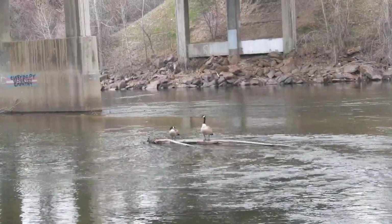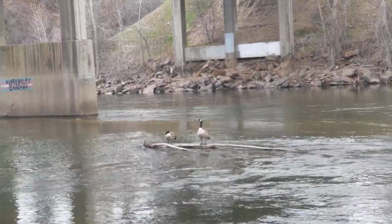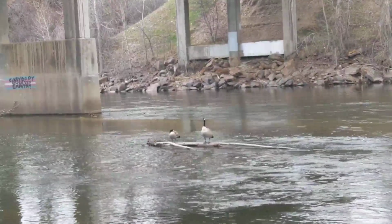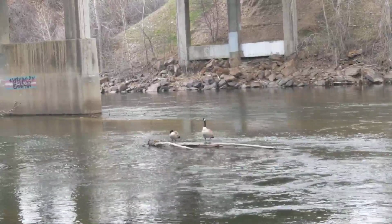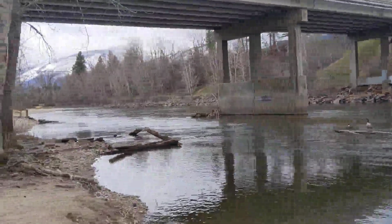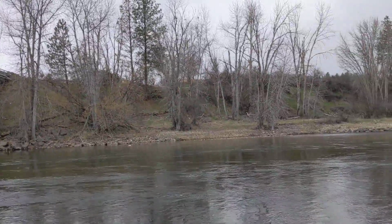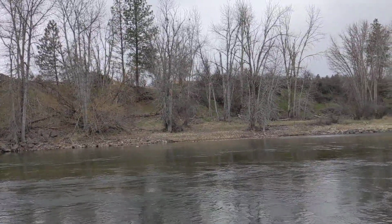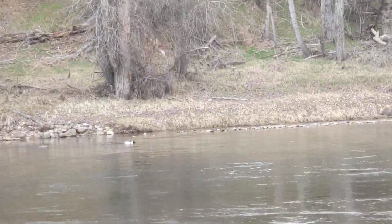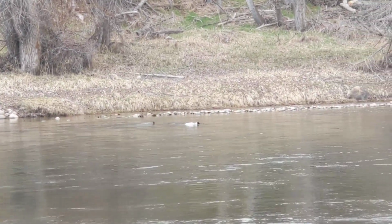We have 2 Canada geese there. Probably resident. As I understand it, some Canada geese migrate and others will stay resident in the area. And because they're here, and it's still cold, they're probably here year round. There's a lot of food sources and shelter and places to live for geese along this river. And that appears to be a mandarin duck. That could be a wood duck, though. Point here being there are a lot of birds in Montana.